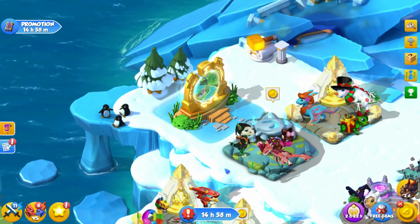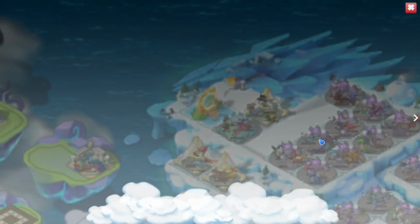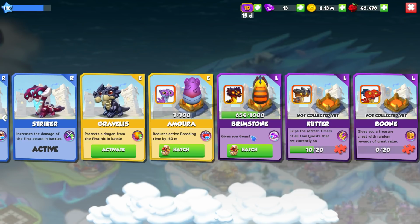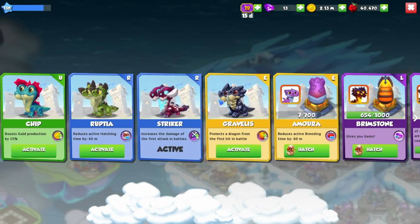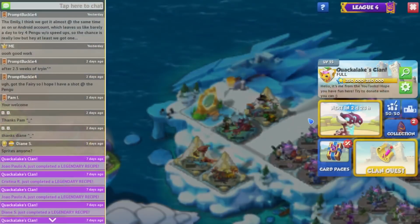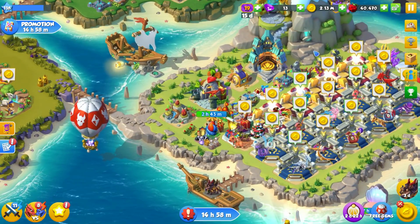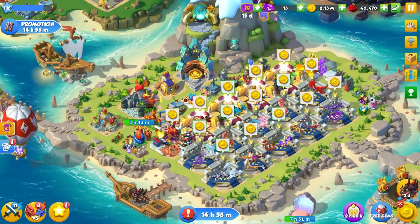A bunch of pieces for dragons that we already have, because I think we actually have every dragon, don't we? Do we have every clan dragon? Oh, we don't have Cutter and Boone yet, of course, but all the other ones, we actually have them. We just need to finish hatching Brimstone and that, and then we will have all of the normal clan dragons already, which is pretty sweet.